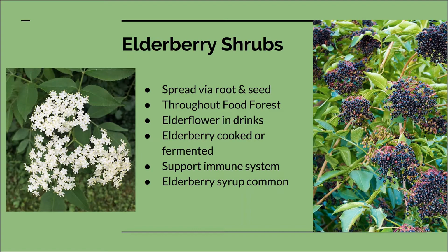And then when the berries form late spring, early summer, you can harvest them. I have a bunch of them in my freezer. My chickens absolutely love eating them. You can either ferment them to get rid of the cyanide, or typically you're going to cook them down and make a syrup.